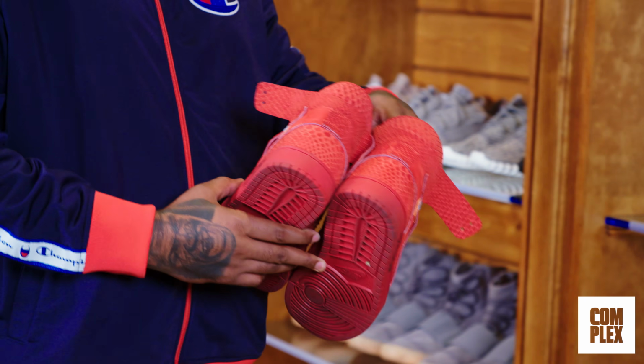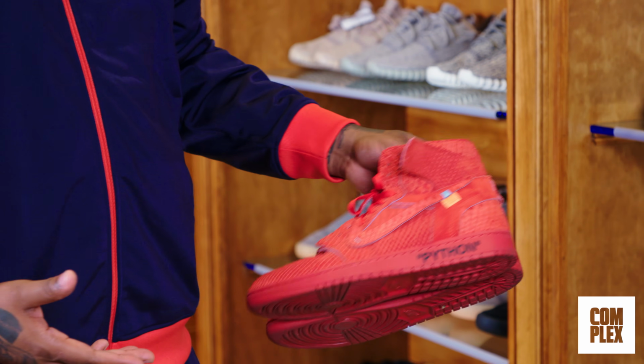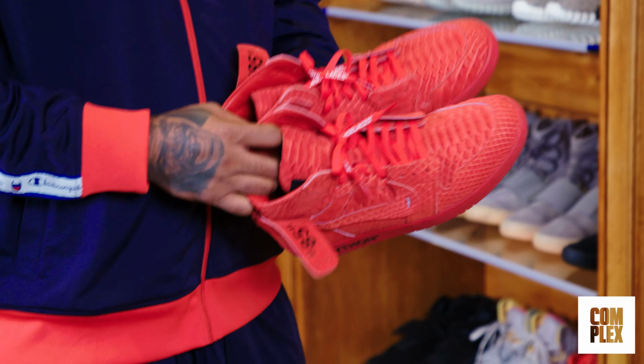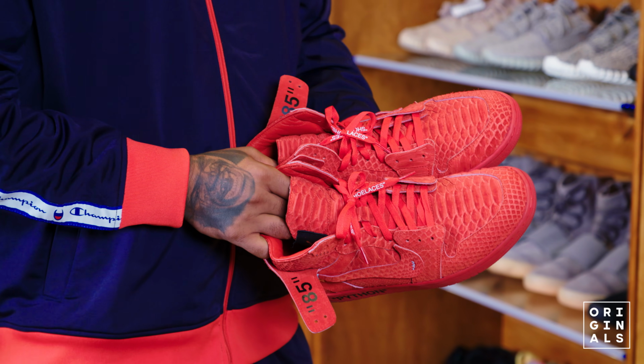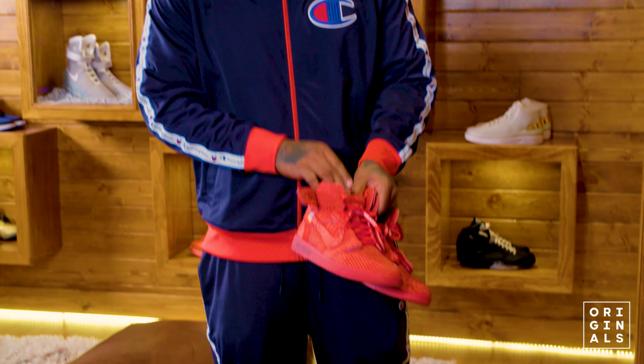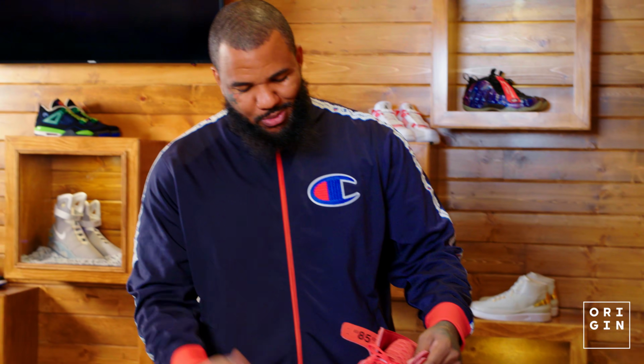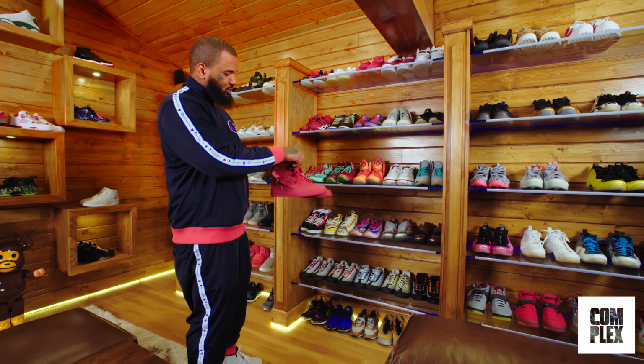More recent custom, Shoe Surgeon on the Off-Whites. I'm a big fan, like a super huge fan of Shoe Surgeon, man. What he does, this is one of one. Like you will never see another pair of these, man. Python Off-White Jordan 1s. I mean, custom leather, man. Like it's Italian soles. Of course, he's got the Shoe Surgeon tag on.